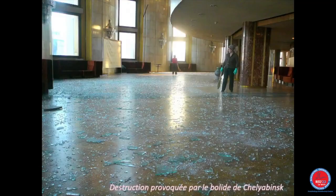This picture I like very much. I've taken it simply from Wikipedia. It's the theater at Chelyabinsk the day after the event. And what I really like is the face of the cleaning lady, and she said, where am I going to start with all this glass all over? Half the windows in Chelyabinsk were broken at the time.